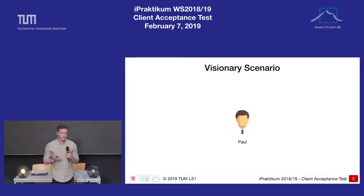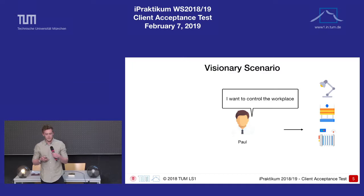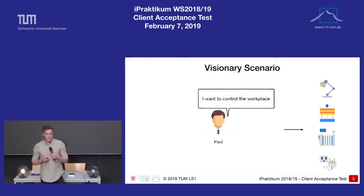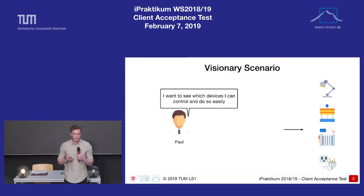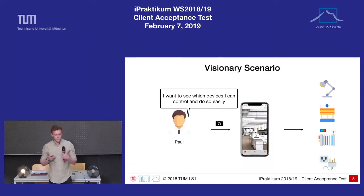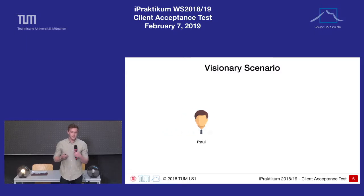So take Paul. Paul is a student who's working at the Intelligent Workplace every day. So obviously, he wants to be able to control it, including all of the devices that can be controlled. Now, he doesn't want to have to look around to find which device he can control and where. He wants to be able to see it and do so easily. So our product, IW Control, will allow him to see all the devices in his immediate vicinity and control them using augmented reality.